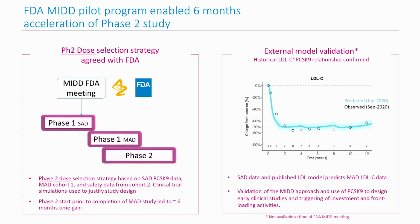Shortly after the MIDD meeting, our data from our first multiple ascending dose cohort in patients on top of statin was available. Using our KPD model developed on the single ascending dose PCSK9 data and the historical LDL-C relationship, we made predictions on how LDL-C lowering would look in this cohort. These predictions were made in January 2020, shown here as teal bands. The observed data, shown as circles, were remarkably well predicted. This gave us confidence in our approach of using historical PCSK9 LDL-C relationship and further increased confidence in the program to deliver the best-in-class profile.